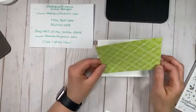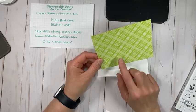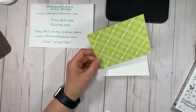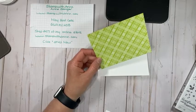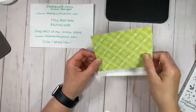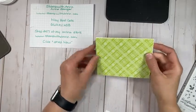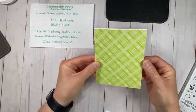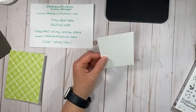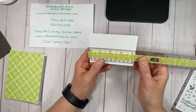We are using the In Color Designer Series. So this is Parquet Party. I want to say Parquet Pirate because Parquet reminds me of a parrot. Parrot goes with pirate, so it should be Parquet Pirate, but it's not. It's Party. So this is 4 by 5. This is 5.5 by 4 1/4 because I want it to be the length of my card base. And then you have a little piece here, and I believe this one, let me just quickly measure it, is 3 1/4 by 4 1/4.